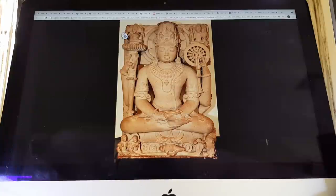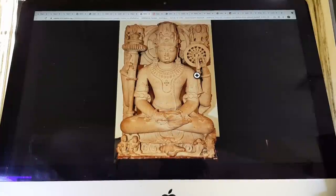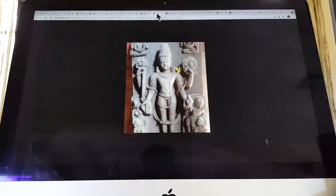Here is the mace, drawn very huge. You can see the origin of Vishnu very clearly as a solar deity. Unlike Shiva, who, if he is Jehovah, is closer to the deity ruling over Earth, who is the fallen angel. He's got a solar wheel, he's got the mace.